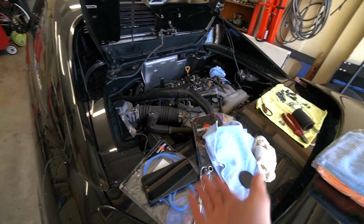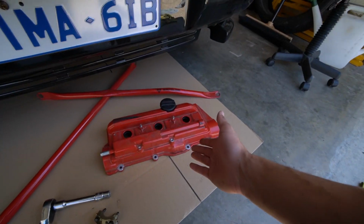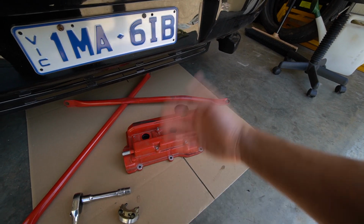And I also somehow ordered the wrong gasket. I don't know how I did that, but wrong gasket. So we're gonna have to reuse this gasket over here and hope for the best. But I'm pretty sure it's totally fine. It's just that I wanted to replace it because I was taking it out. But that's not where it was leaking from.